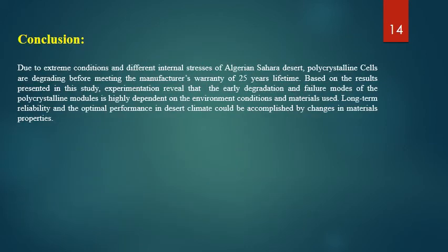Conclusion. In the conclusion, let me sum up my main points. Due to extreme conditions and different internal stresses of the Algerian Sahara Desert, polycrystalline cells are degrading before meeting the manufacturer's warranty of 25 years lifetime. Based on the results presented in this experimental study, the early degradation and failure modes of the polycrystalline modules highly depend on the environmental conditions and the material used. Long-term reliability and optimal performance in desert climates could be accomplished by changes in material properties.